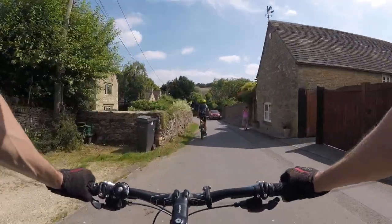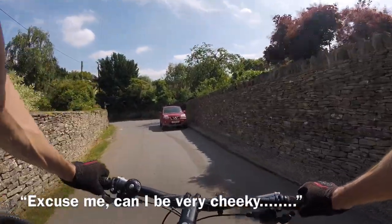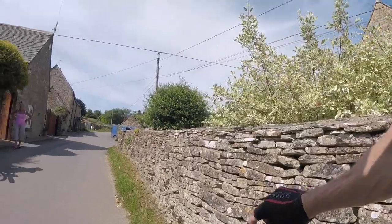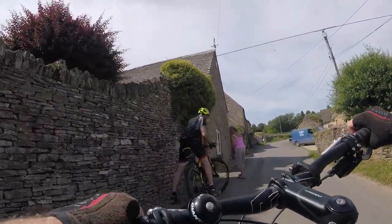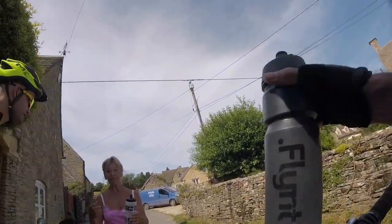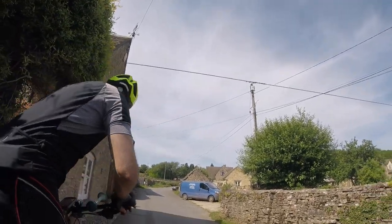Cotswold stone, it makes the places look so nice. Excuse me. It's very cheeky. No, I'll empty because it's really fresh water we've got. Oh, thank you very much.